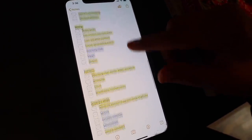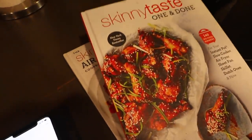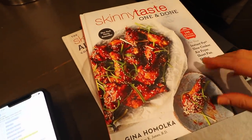So this is how we do it, and then I can just sanitize my phone when I get home. So I've got a lot of the regular essentials on here. As you can see, we need a good amount of stuff, and right now I'm gonna go through the cookbooks and make sure that I have everything on my list before I leave.